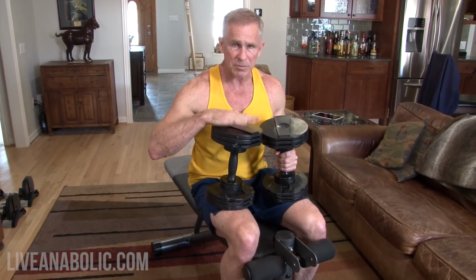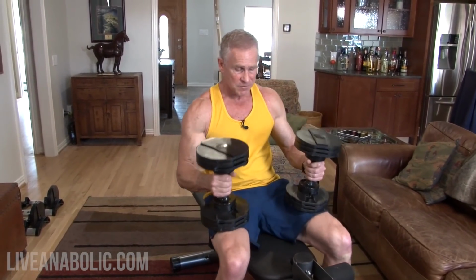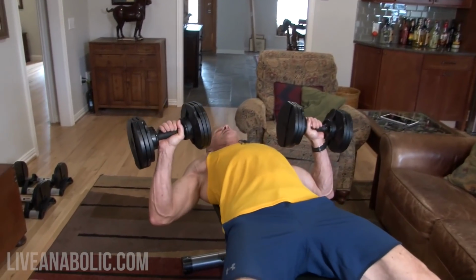Now, I'm going pretty light here, just for demonstration purposes, but a lot of you guys are going to get pretty strong working out at home, and you're going to have to fork up the money and buy heavier dumbbells, which is a good thing, right? Yes, it costs a little money, but it means you're progressing. It means you're getting stronger, all right? So this is fantastic, guys. If you could only do one exercise for the rest of your life for your chest, this is it. All right.